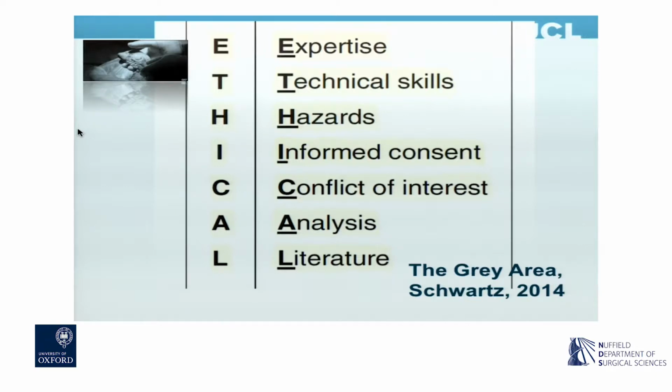At the other end, there are the actual clinical trials, like the ones that I've been describing, where you've gone through all the regulatory processes and you've got your ethics and your R&D and the funding. These are very expensive, very laborious, a lot of paperwork, but they're the gold standard. And it's what we should be aiming towards for most things. But in between, there is a grey area.